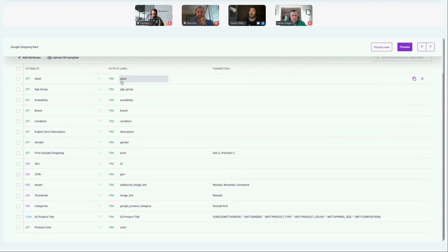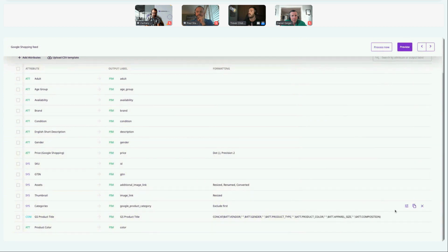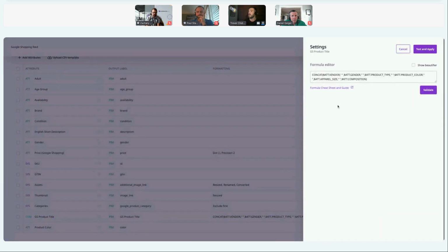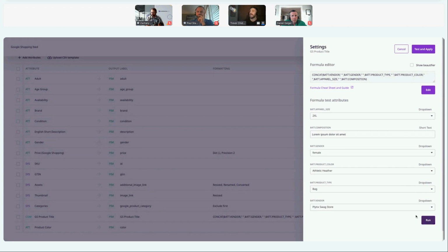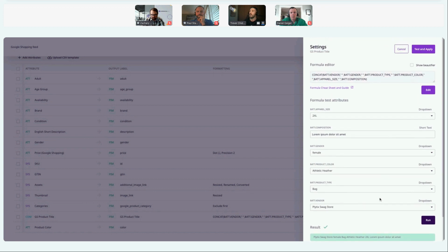You can come in here and change the output label for your attributes so that they're titled the proper way. You can come in here and resize your digital assets and transform your formats and transform your file names. You can even create computed attributes here to combine attributes that you have in the PIM to create something like that random Google Shopping title that they require. So you don't have to do that on its own anymore. You can build that from attributes that you have in the PIM.